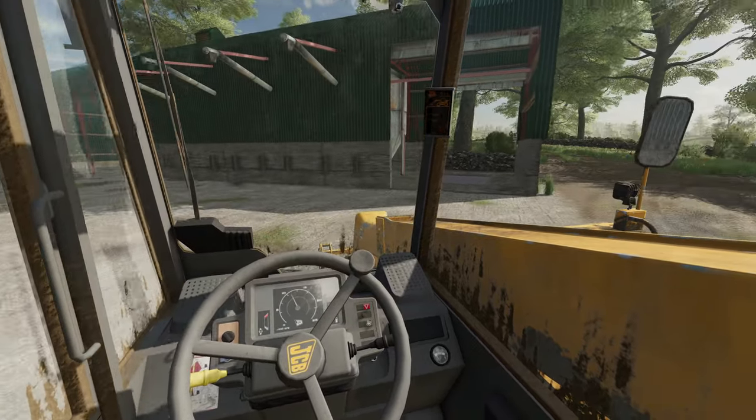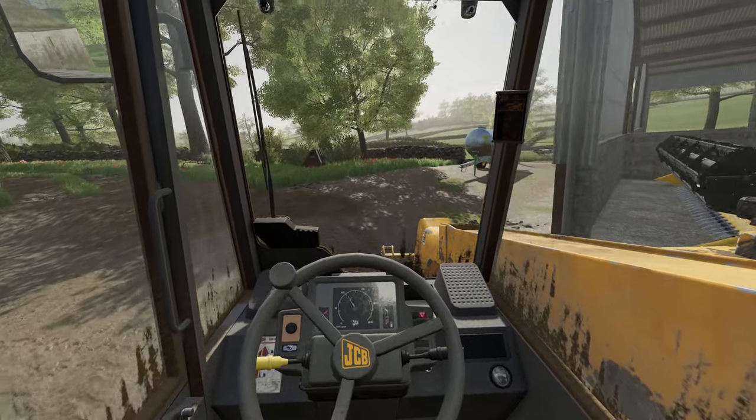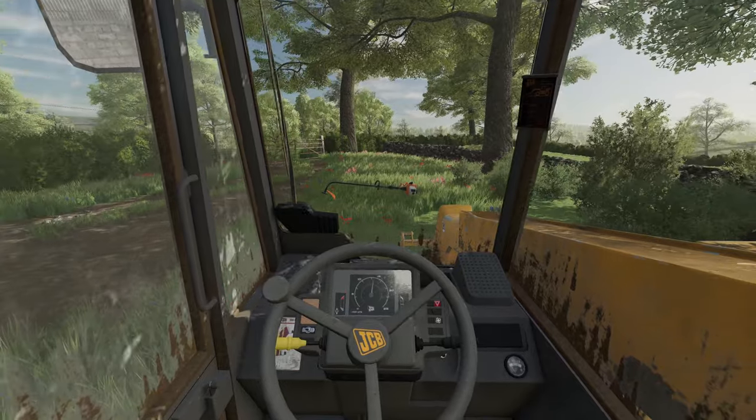I'll tell you what. It's going to be fantastic to have this around the farm. Right, let's get in to get the bucket. We'll get that on the trailer.